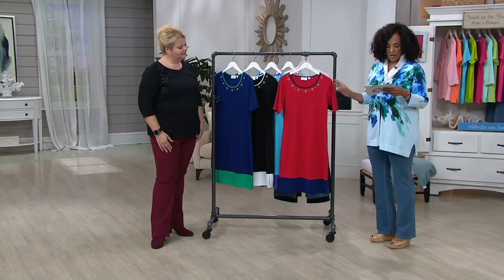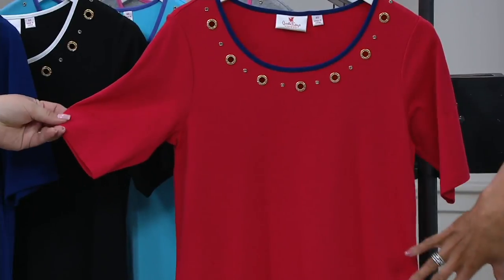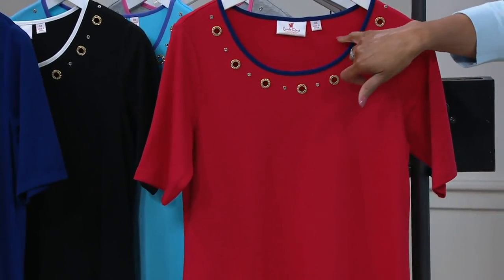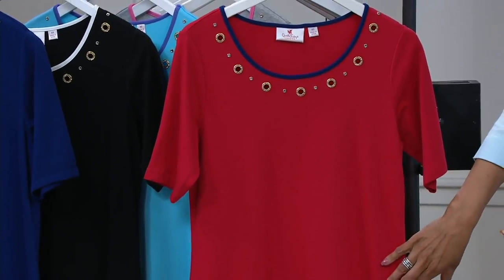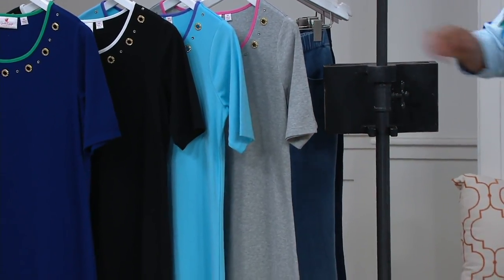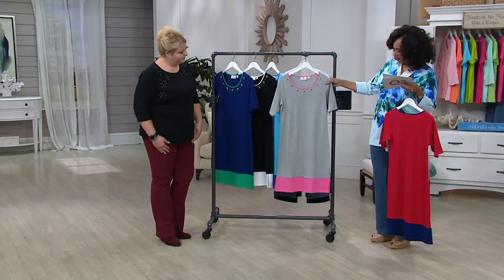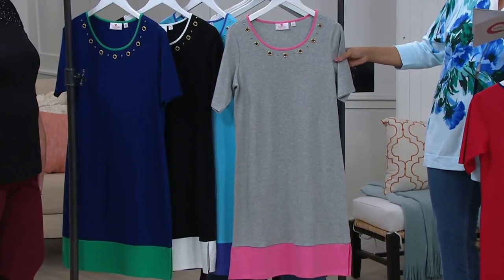So we'll show you all of the colors. Andrea is wearing it for you in lipstick red and navy. So the cute body of the dress is red, but then it's trimmed in navy at the neckline, and then the color block at the hem is also navy. So that's your lipstick red and navy. Then we have it for you, I'll pull that so you can see. This is heather gray and azalea pink. Isn't that sweet? I like that. I know, yeah, so cute.